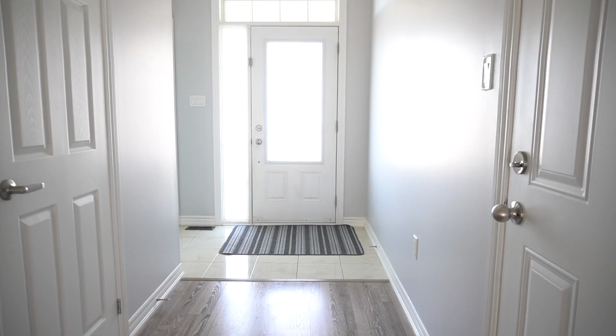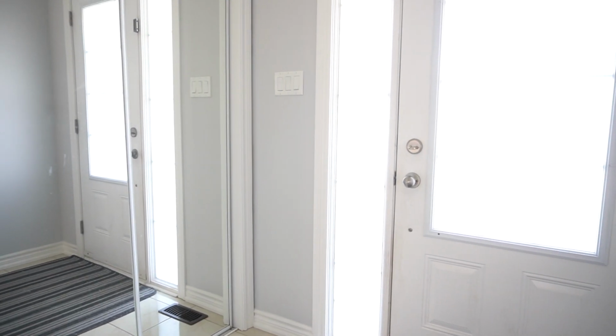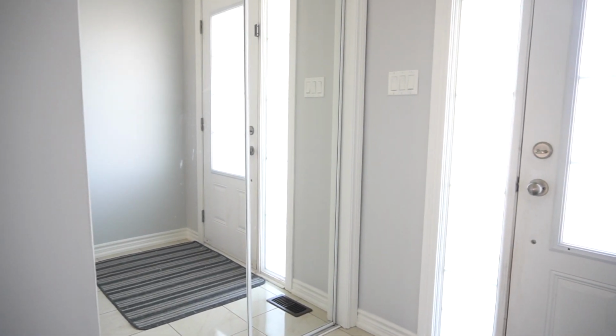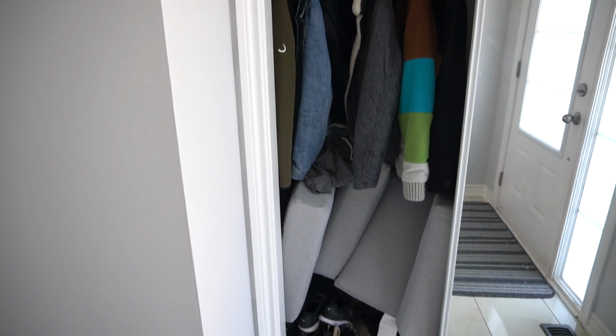Let's start at the front door. When you first walk in, you'll find a mirrored closet to your immediate right. This is where I store my jackets and my shoes and the pillows for my outdoor furniture, along with all the things I need to take my dog out, like a leash, a harness, poop bags, etc.